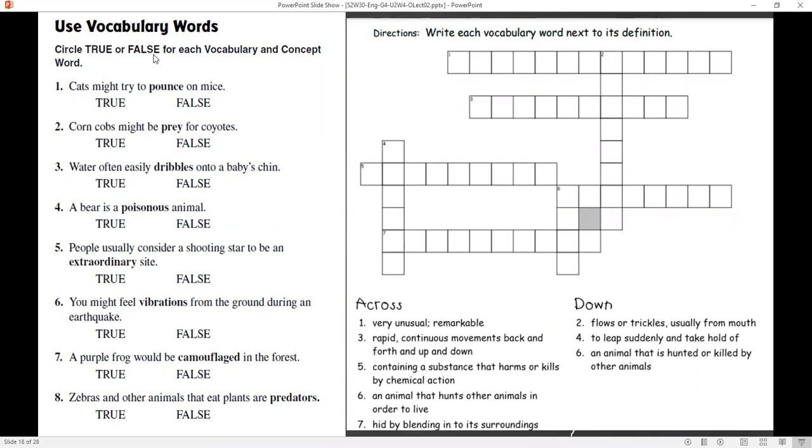Circle true or false for each vocabulary and concept word. Number 1, cats might try to pounce on mice. Cats, they might leap, spring in an attack. Do you think it's true or false? It's true, of course.